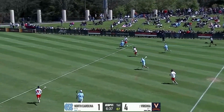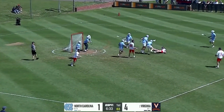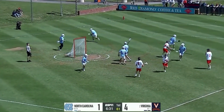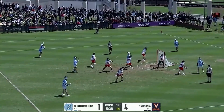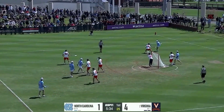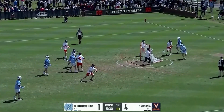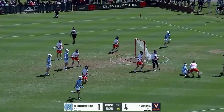Nunes with a trebuchet pass to Cormier. Over to Chismar, unsettled. Chismar gets rocked. And Tolman retrieves. Midfield production has lacked for UNC this season. In their best win against Penn, that unit was the one that stepped up.